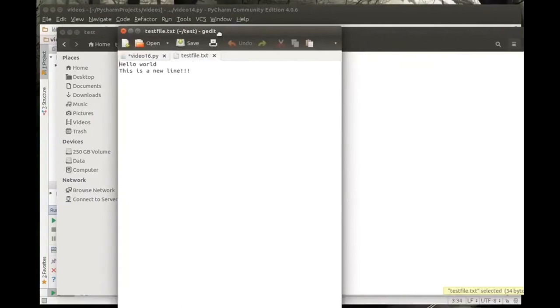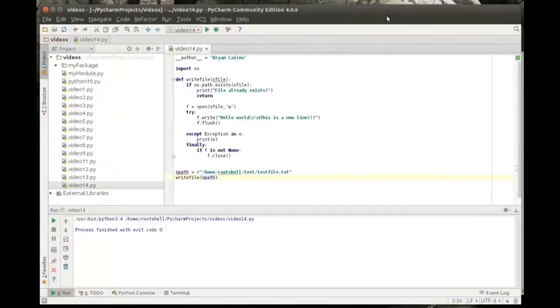So that's our file. Now if I attempt to run this again, file already exists. So it's going to, whoops, I just bumped the mic, sorry about that. It's going to get here, and then it's going to return out. And that'll keep you from accidentally overwriting a file.